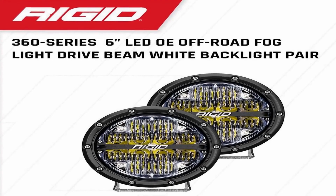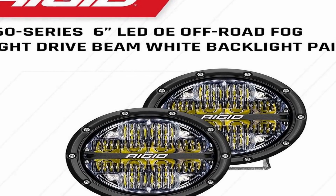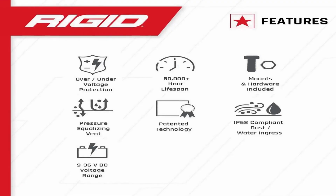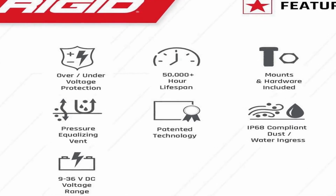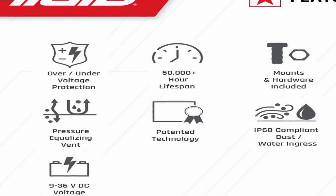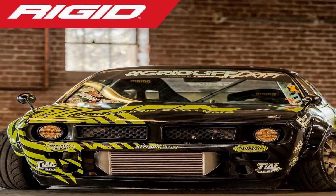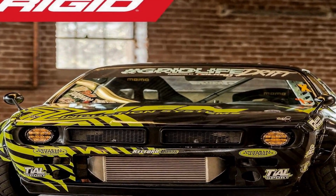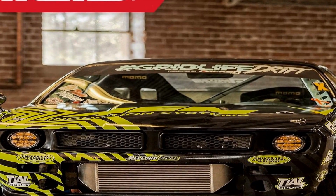Rigid 6-inch off-road light features powerful LED technology. It's brighter, clearer, and whiter than that of other headlights, as the optimized beam patterns project up to 8,600 raw lumens. Kit includes this 360 series LED off-road light mounting kit includes one set of 6-inch LED lights. The lights feature beam patterns available from 17 degrees to 60 degrees, offering an option for any application.